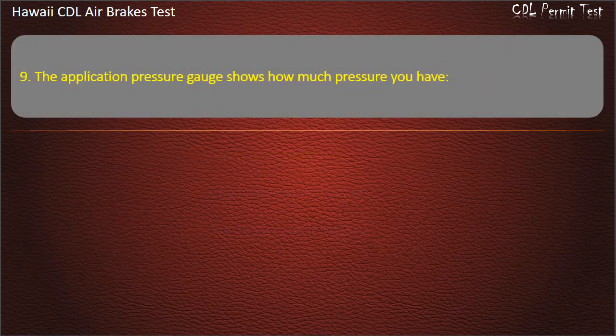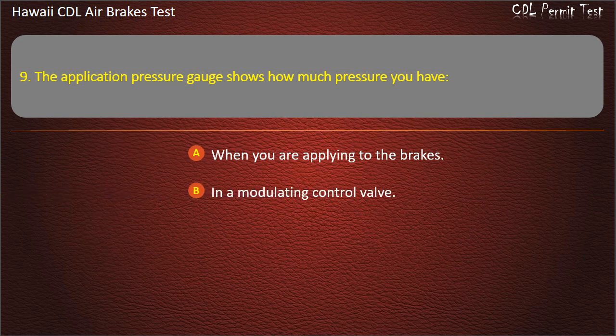Question 9. The application pressure gauge shows how much pressure you have when you are applying the brakes, in a modulating control valve, in the tanks. Answer. When you are applying the brakes.